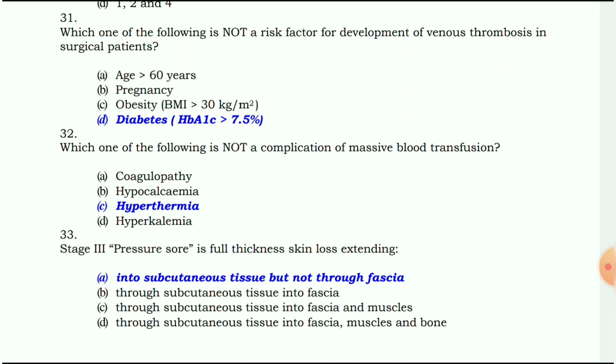The risk factors for development of venous thrombosis in surgical patients are age more than 60 years, pregnancy and obesity, who have BMI more than 30 kg per meter square. Next question, which one of the following is not a complication of massive blood transfusion? Hyperthermia. And complications of massive blood transfusion are coagulopathy, hypocalcemia and hyperkalemia. Next question, stage 3 pressure sore is full thickness skin loss extending into subcutaneous tissue but not through fascia.